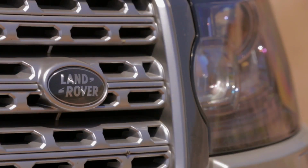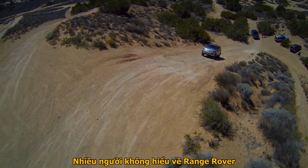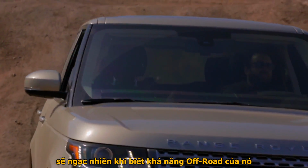People that are fans of Land Rover, they know how good these things are off-road. People that aren't, they'd be shocked to know how capable a Range Rover is, but they're Range Rovers. I mean, that's what they do.